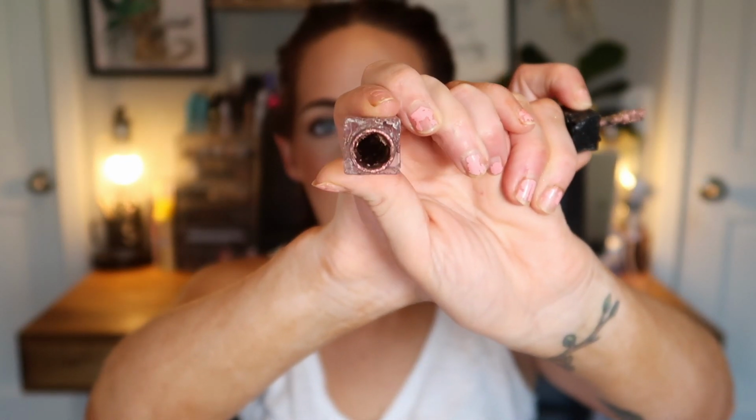I can't remember if I had taken the stop route last update or not, but I have since taken the stop route. Again, I don't know if you'll be able to tell how little product seems to be left in here. I feel like since it's a liquid shadow, this probably still has quite a few months left of use, but I have really enjoyed this.